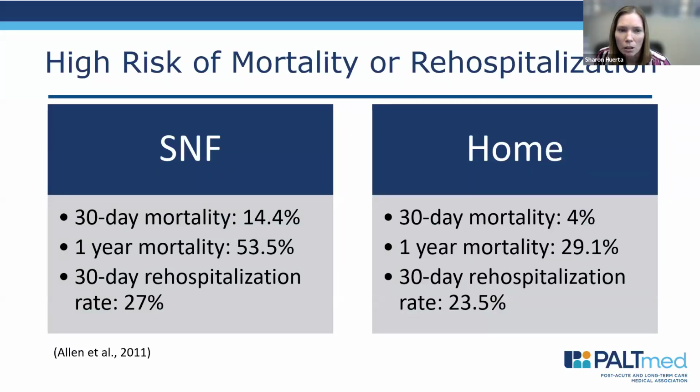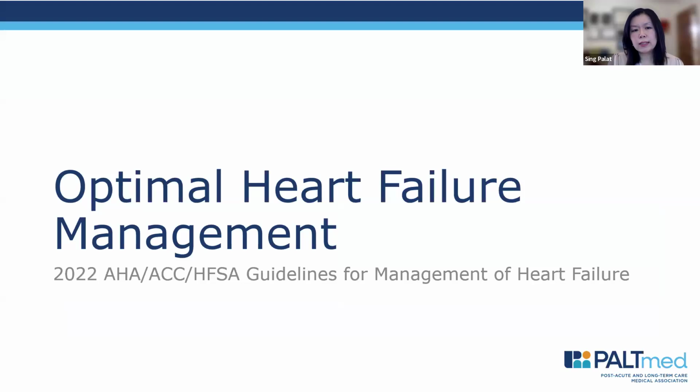Patients with heart failure that are discharged to SNFs show higher 30-day and 1-year mortality rates, as well as higher rehospitalization rates compared to those who go home. This is related to these patients often having more complex and longer hospitalizations and more challenging to manage comorbidities. Thank you for highlighting that difference.